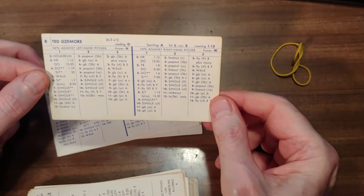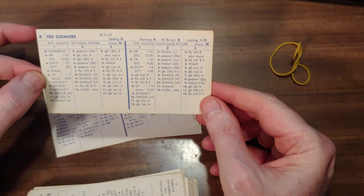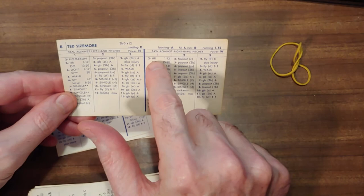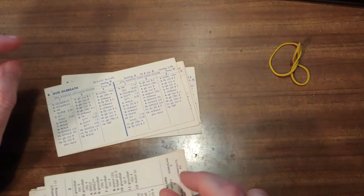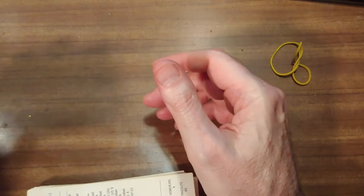I'm not saying it's a great card, but it'll get into the league because he played a full season and hit .281. Because he has this card, the 1-2 card, it shows that Philly had a lot of hitters who hit above .281 in 1977, a year that they won the National League East. So, again, this is a case of so many good players on the Phillies that Sizemore got waived.